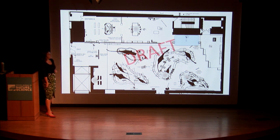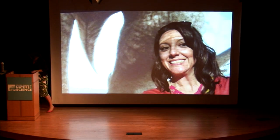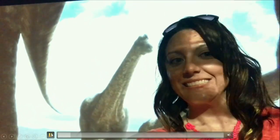Then we move on to this area kind of between plate tectonics and the lab, where we have this super cool video of a sauropod, and they're life size. And so when you stand there, these giant sauropod dinosaurs walk like over you and behind you. This is my attempt to give you scale. That's me. That's a dinosaur.